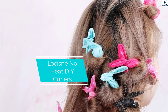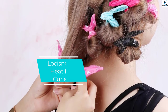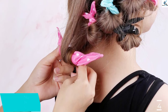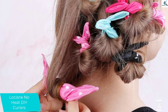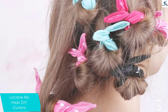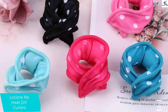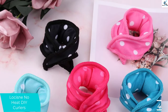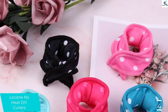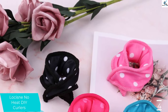Moving on at number 4, we have Lawson No Heat DIY Curlers. Want that wavy beach hair look without all the heat damage that comes from using an iron? The Lawson No Heat DIY curlers come in a set of 40 and are just what you need to get heatless waves anytime and anyplace. The curlers work wonders for straight hair and can be used to get smaller or larger waves, depending on the number of curlers you use. This one also has a soft memory foam core that lets you wear it on your head as you sleep.